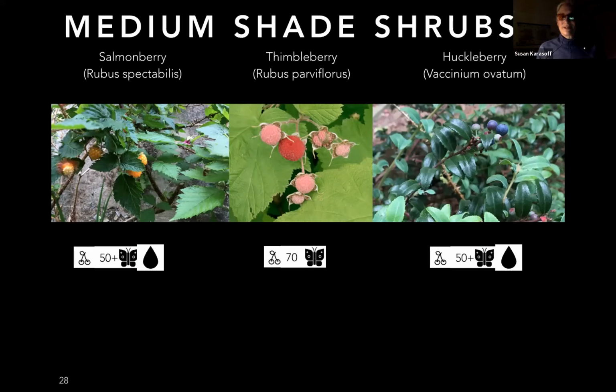And the fruit is delicious. And it's way too soft to be able to find at a farmer's market. So you're gonna wanna grow that yourself. No thorns on the thimbleberry, so a very kid-friendly plant. Just gorgeous, easy to grow, fun. It will kind of run through your garden, but it will run around the other native plants, so it's fine.